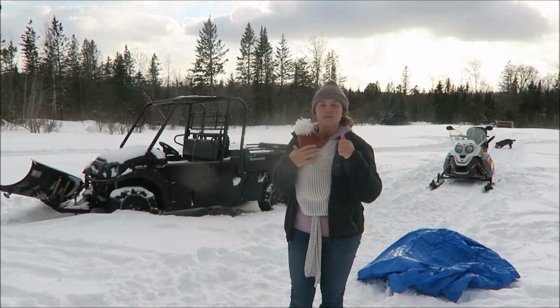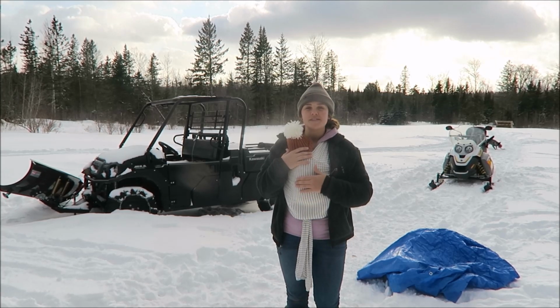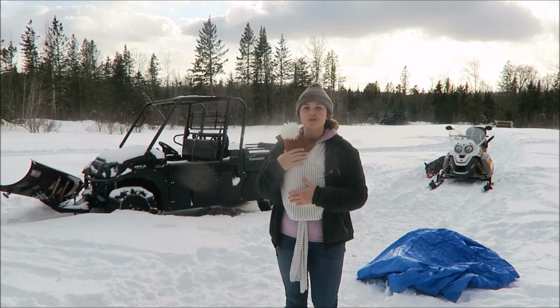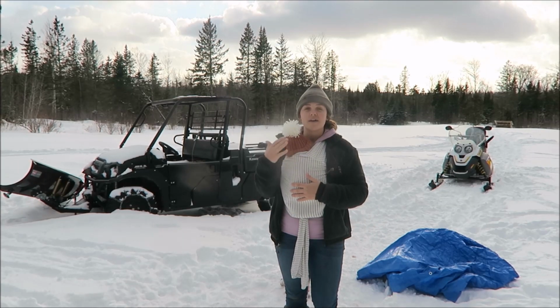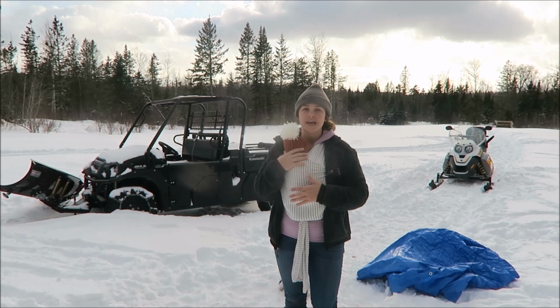So the two vehicles behind me are the ones that we use the most these days on the homestead. We start out each winter by using the plow on the front of the UTV to plow the snow off of the driveway, which is about a mile long. That way we can drive our Toyota Tacoma truck back and forth from the main road to the cabin.